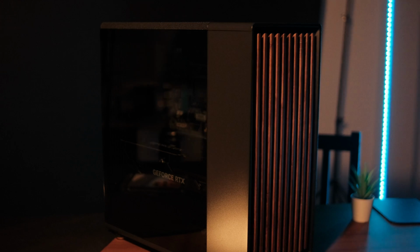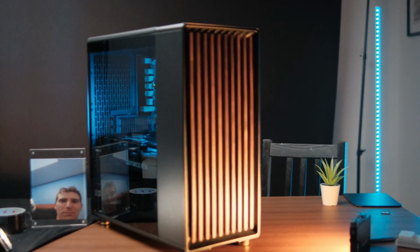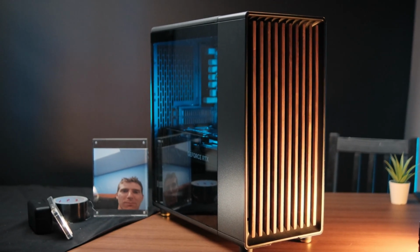So Fractal Design basically came along and was like, okay, why don't we build a PC case that's like other PC cases, but instead of using the same materials, we switch it up a bit. And that's how they ended up with this, the Fractal Design North. And I'm gonna be honest, I really like it.